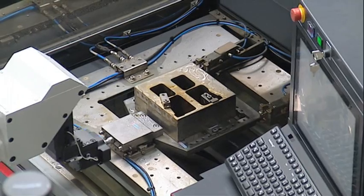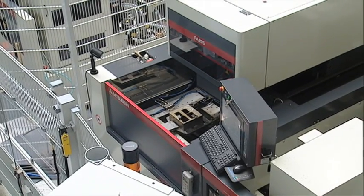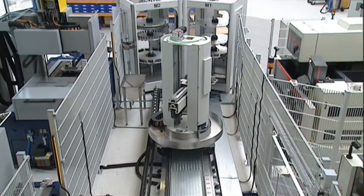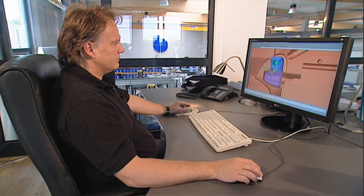Production runs around the clock, 7 days a week. This may be bad news for the competition, but it is certainly good news for customers. And of course, for Managing Director André Boer.